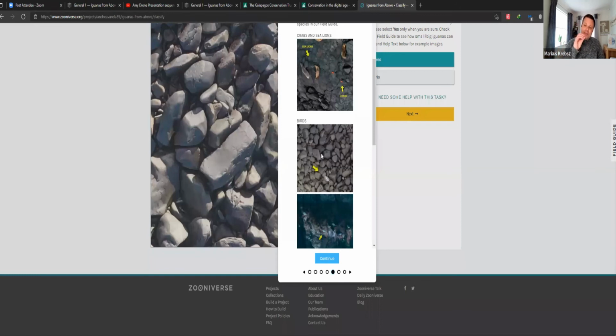But there must be ways of the kind of data you're harvesting, maybe even at the moment, just as a byproduct of your work, to deploy things like machine learning, artificial intelligence, and make this world and the Galapagos a better and a healthier and a more sustainable place ultimately. So what's your thoughts on this?